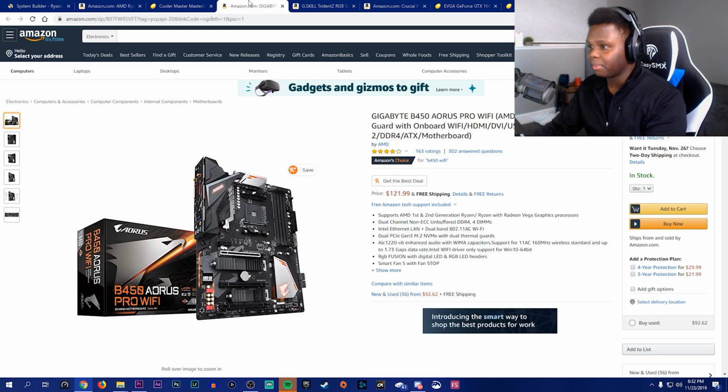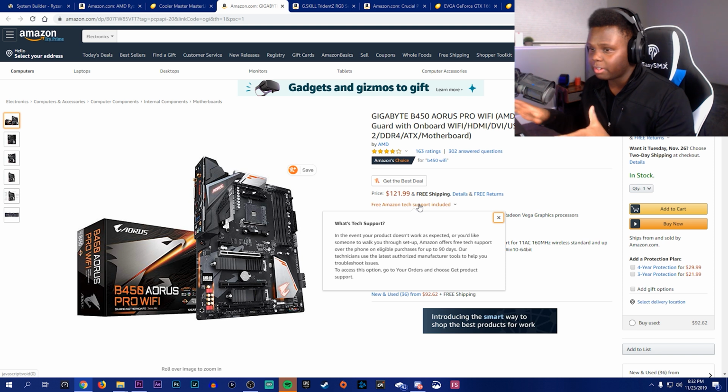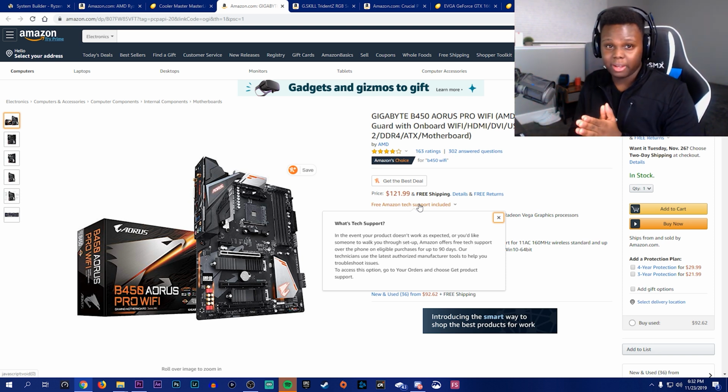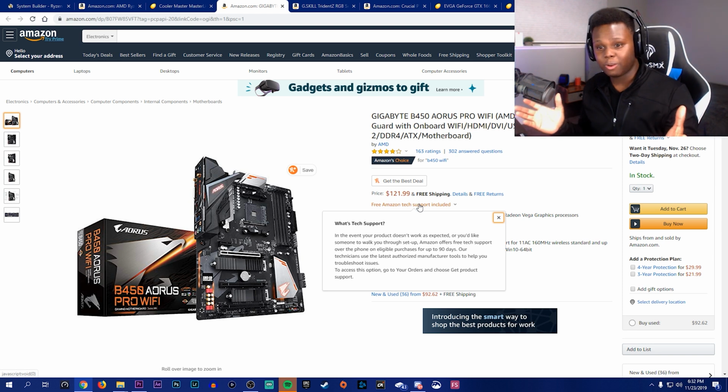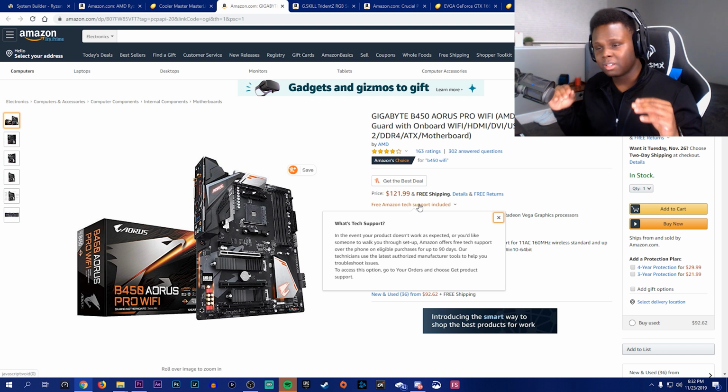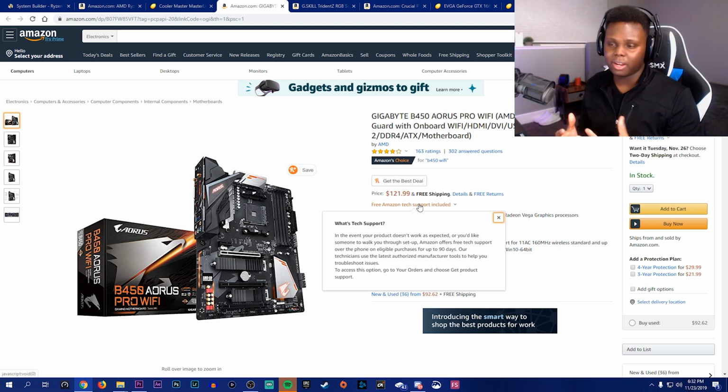In terms of the motherboard, I would go with another Gigabyte board. I've been having pretty good luck with Gigabyte boards in the past, so I don't see any reason why to change now. And I also do think that the Gigabyte boards look the cleanest in terms of just motherboard design compared to everything else out there, like some of the Asus ones and some of the ASRock ones. I just think that the Gigabyte looks the cleanest.